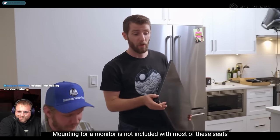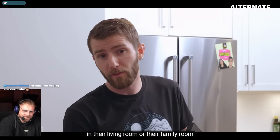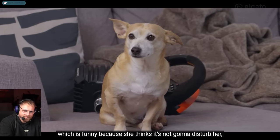Now we just need a display. Mounting for a monitor is not included with most of these seats because it's typical for people to set this up in their living room or their family room and use their TV. But as a not forever alone, Alex doesn't really have that option.